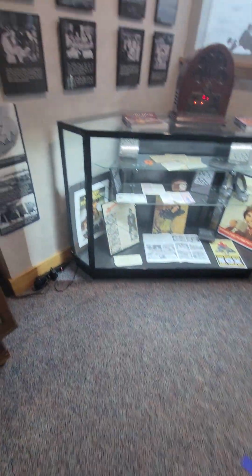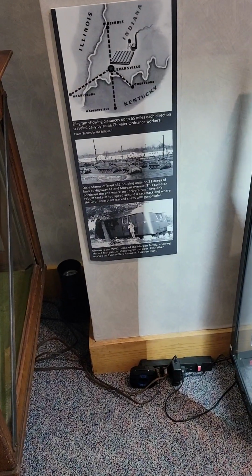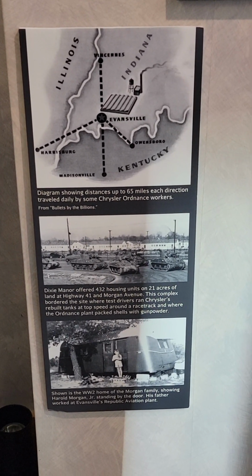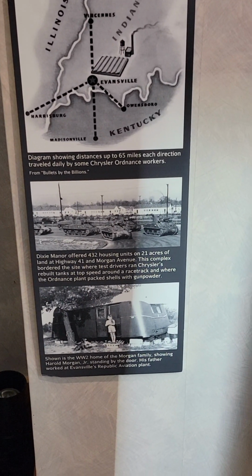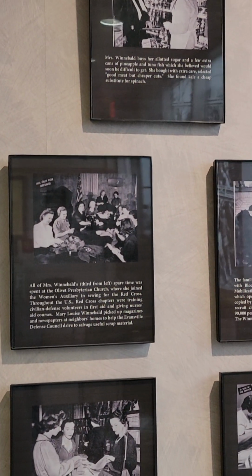By 1942, when Republic Aviation gets going real good, our population rises. In the shipyard, our population rises to 150,000 people. This is the Illinois and Evansville, Indiana area. World War II. It's a pharmacist, things like that. This is how they lived back then.